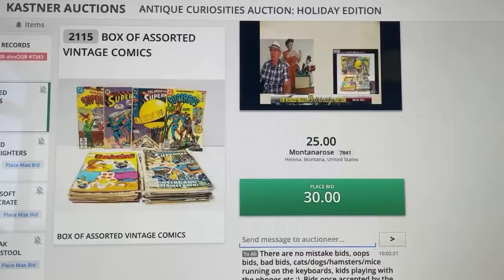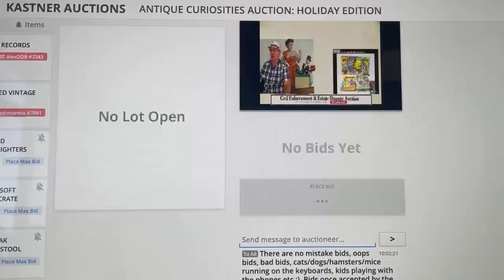A little assortment of comics, probably good for reading. I don't think there's anything probably super rare in there, but comics are comics. So lot number 16 on the nice little assortment of table headers.